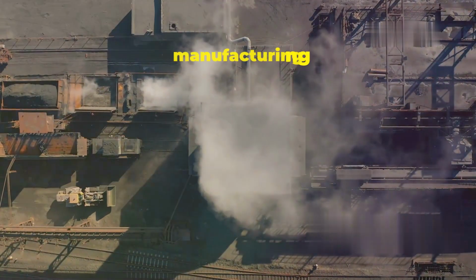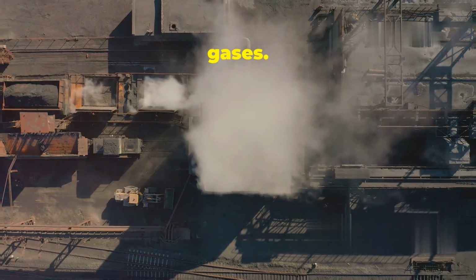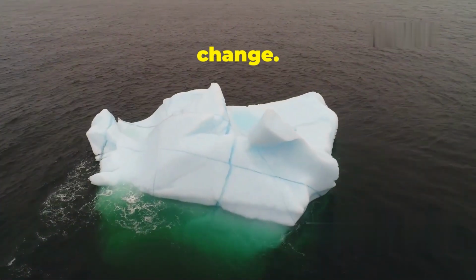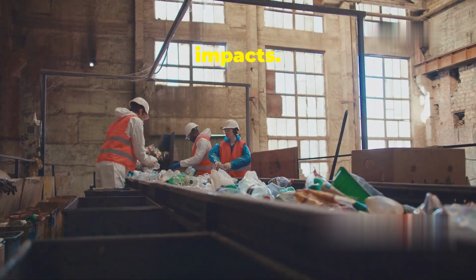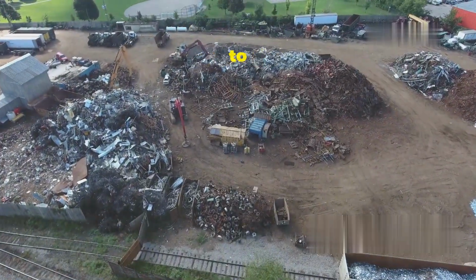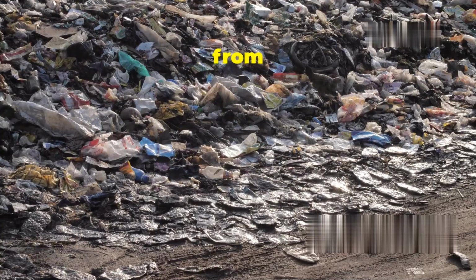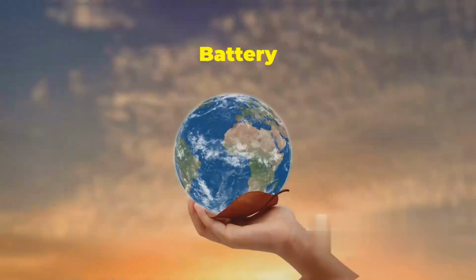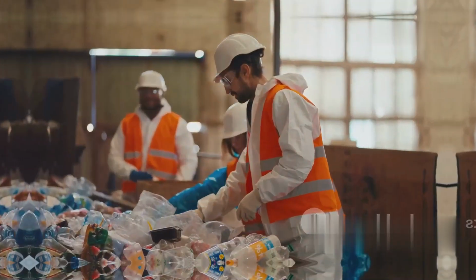The process of manufacturing batteries consumes a lot of energy and produces greenhouse gases. These contribute to climate change. Recycling batteries helps us minimize these negative impacts. It reduces the need to mine new materials. It also prevents harmful substances from ending up in our landfills. Battery recycling is an important step in protecting our planet.